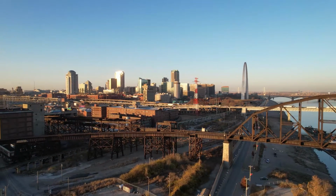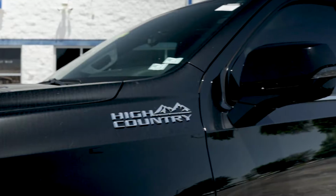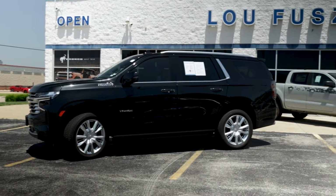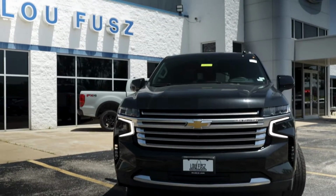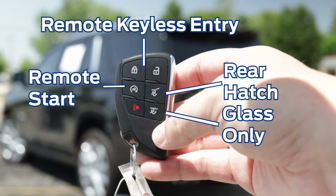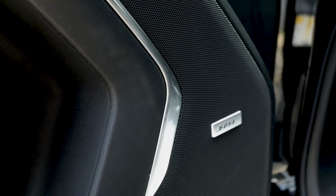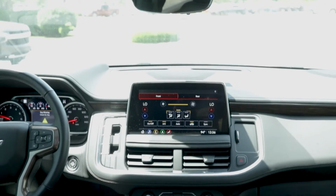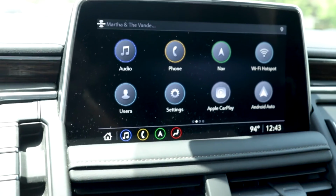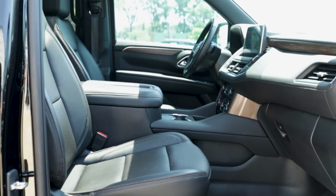Hey St. Louis, check out this incredibly loaded 2021 Chevy Tahoe High Country. This vehicle has everything. Before you even get inside, you'll notice remote keyless entry, remote start, and 2 different hatch releases. As you enter, notice automatic running boards, programmable memory seats, Bose sound, a huge infotainment screen with Apple CarPlay and Android Auto, heated steering wheel, and heated and cooled seats.